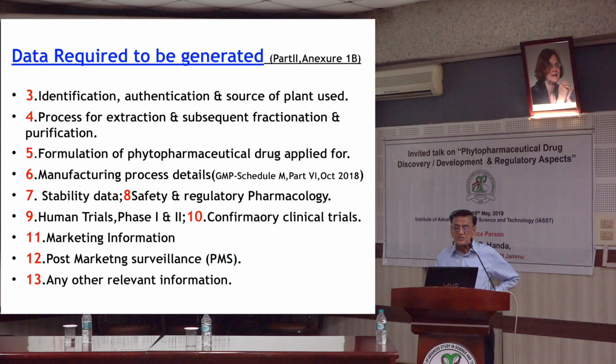Then formulation of the phytopharmaceutical, how you make the formulation, what excipients you use, manufacturing process. Now this manufacturing process has to be done at a GMP approved lab. On 5th October 2018, the Drug Control General issued a revised Schedule M of the good manufacturing practices in the modern medicine, where chapter 6, part 6 of this schedule contains the GMP for phytopharmaceuticals.